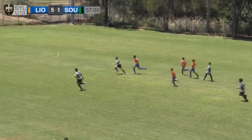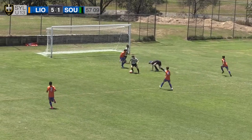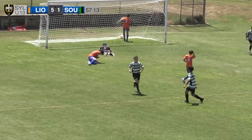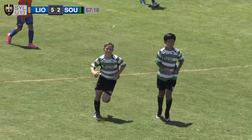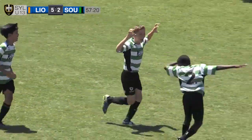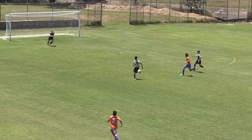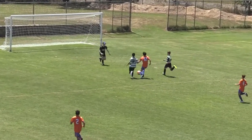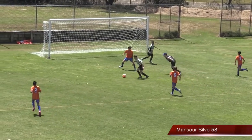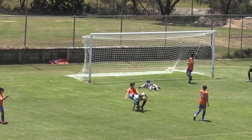Oh, here's a chance. There's four players coming together. It's Slivo! Yes! 5-2. We've got a goal feast here today. Mansour Slivo helps himself to a second. Now this is Collier. As the ball comes into the box, all four come together. And Slivo cleans up the scraps. Helps himself to a brace.